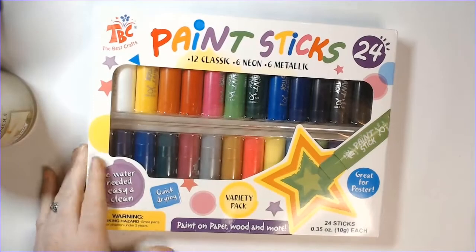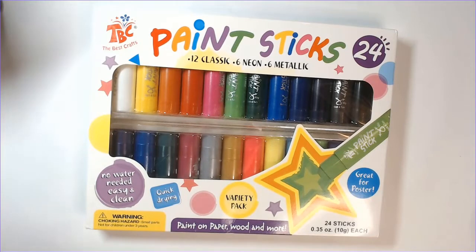Okay, so what else? Oh, finally, I saw these, and let me move my candle out of the way. These are the Best Crafts Tempera paint sticks. They were selling the 24 pack for, I think it was $10 during Prime Day, which it's back up a little bit now.